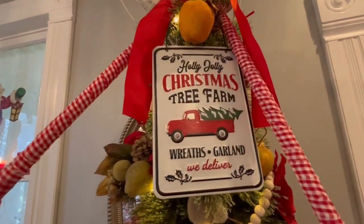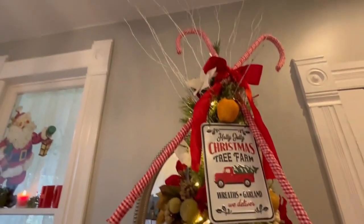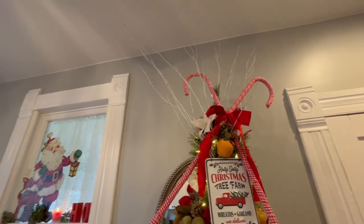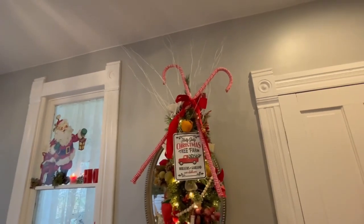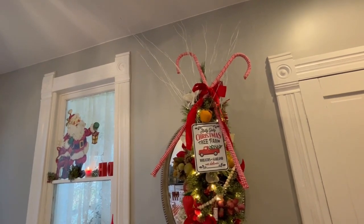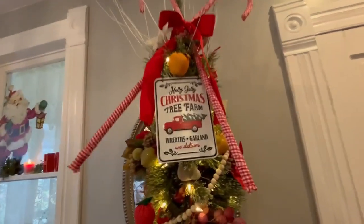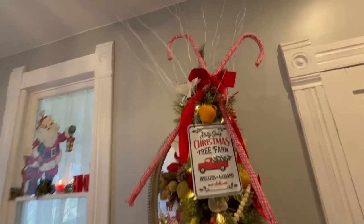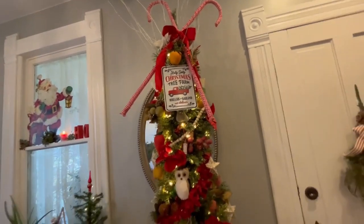This I had gotten at the Dollar General. And I don't know if you saw it or not, the white branches up here were just something I got at Goodwill. Now those are those two candy canes that I got at Dollar Tree. And I showed them to you in a haul, but I just wrapped them with some red gingham and tied a bow in the middle. And I thought those were cute stuck up there on the tree.